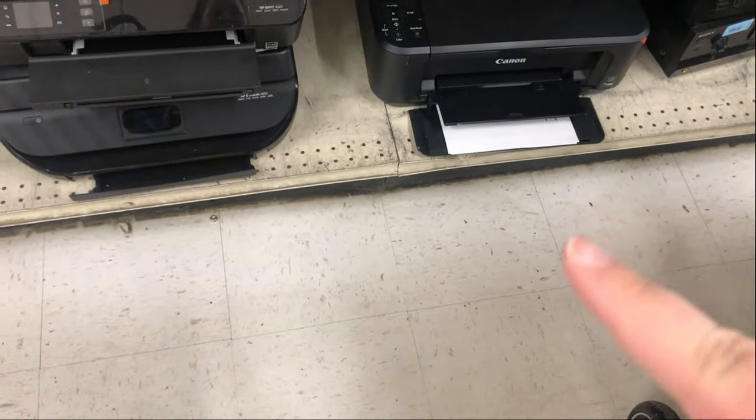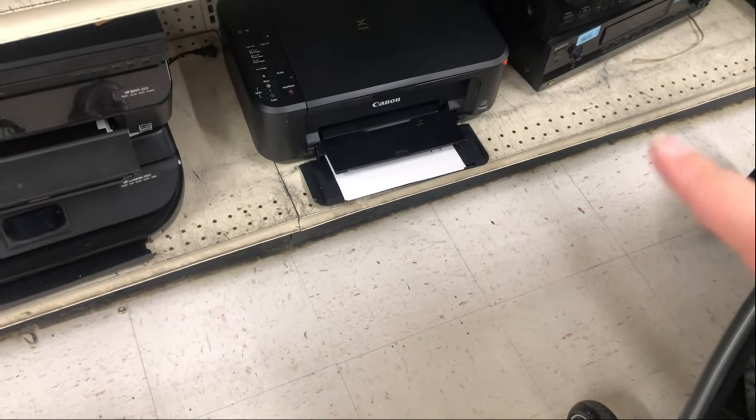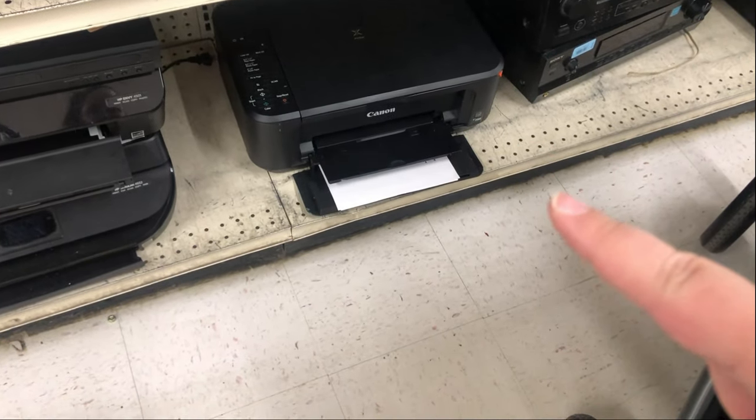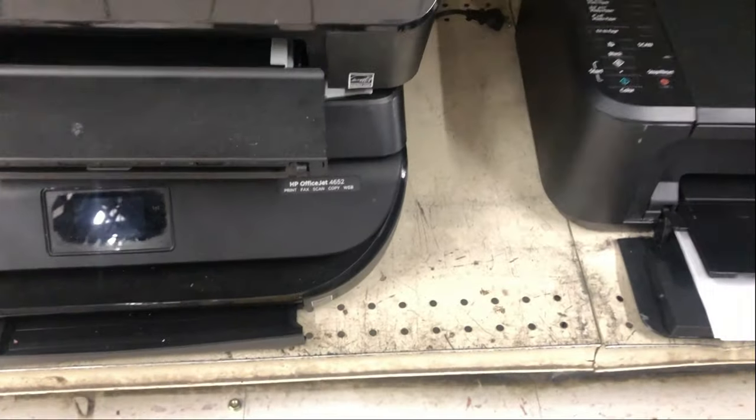I need a new printer. Do you think it'll work? I don't know. We bought a printer. Yeah. My new one stopped working.